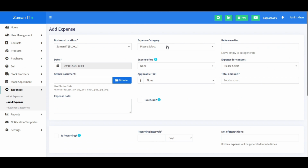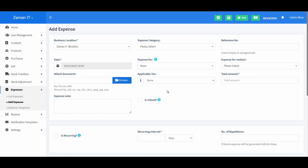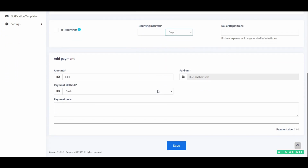Manage inventory discrepancies seamlessly with the Add Stock Adjustment module. Quickly update stock levels, improving inventory accuracy and reducing losses.